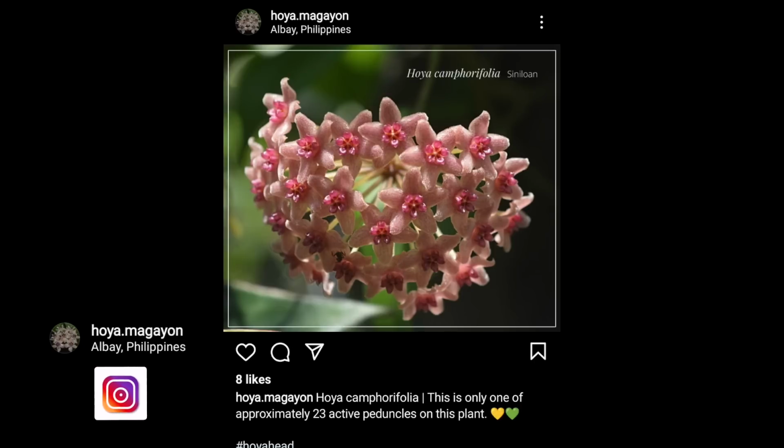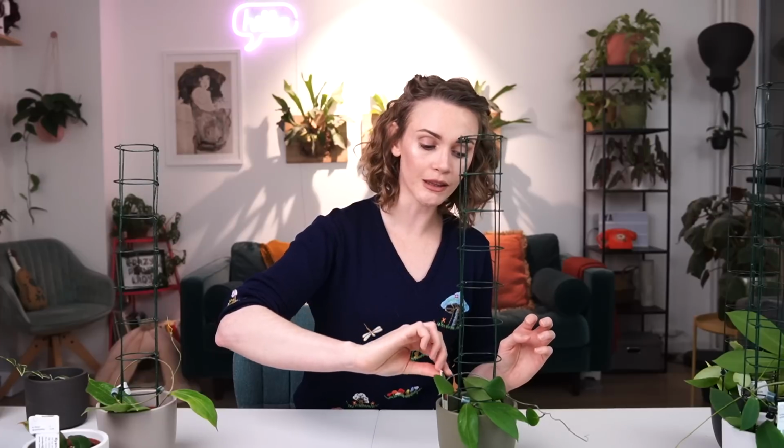The blooms are very, very pretty. They're like a pink color, and I just find this to be a really gorgeous Hoya all around. I really love the foliage. I love the way that it grows. It's just gorgeous. Wait, did I say where it was found? It originates from the Philippines. I think I forgot to say that.